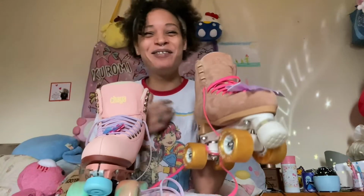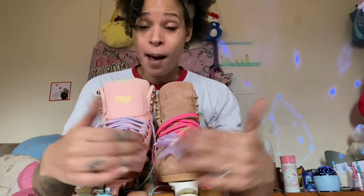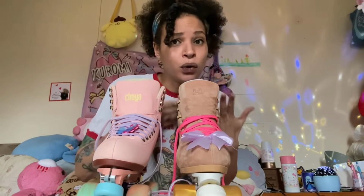Because I look over them and they smell so nice as well. So anyway, that is what I would say about the boot and the comfort. Both skates are super duper comfy. However, this one just fits way better, and that's a no-brainer. It is made to your foot.